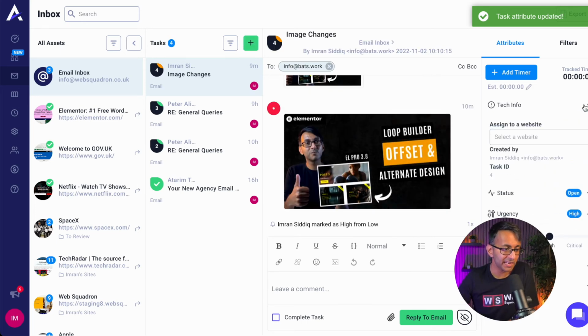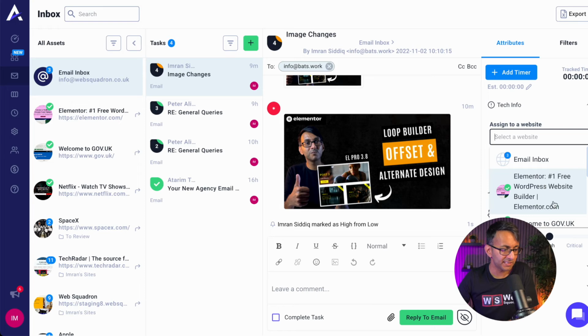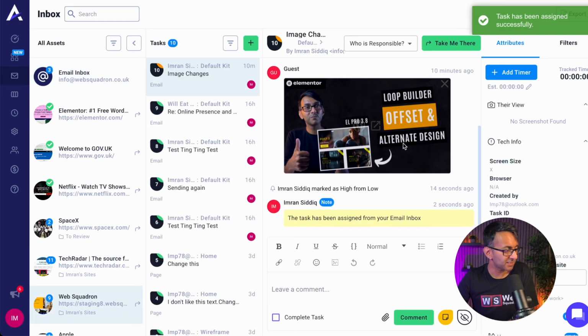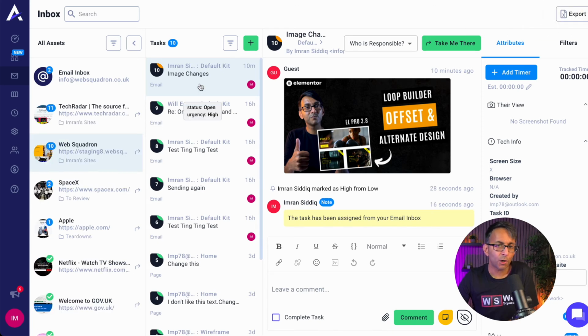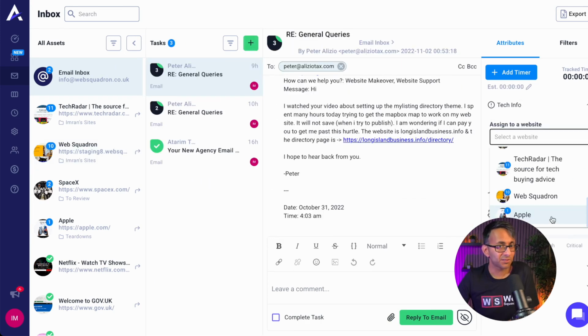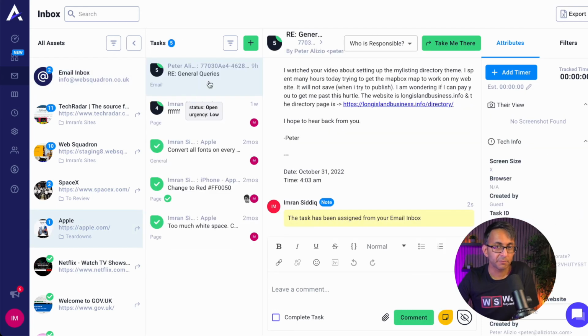But if I go over to Tech Info, I'm going to assign this to Web Squadron. And that task will now be moved over to Web Squadron down here. And not only has it moved over, but the item has now become a task. That's how brilliant it is. It doesn't just put it there. It's now added it as a task, and it's now telling me, well, this is not complete. If I go back over to my email inbox, I've got another task down here. Well, I'm going to click that, and I'm going to assign it to the Apple project. The item is now there.